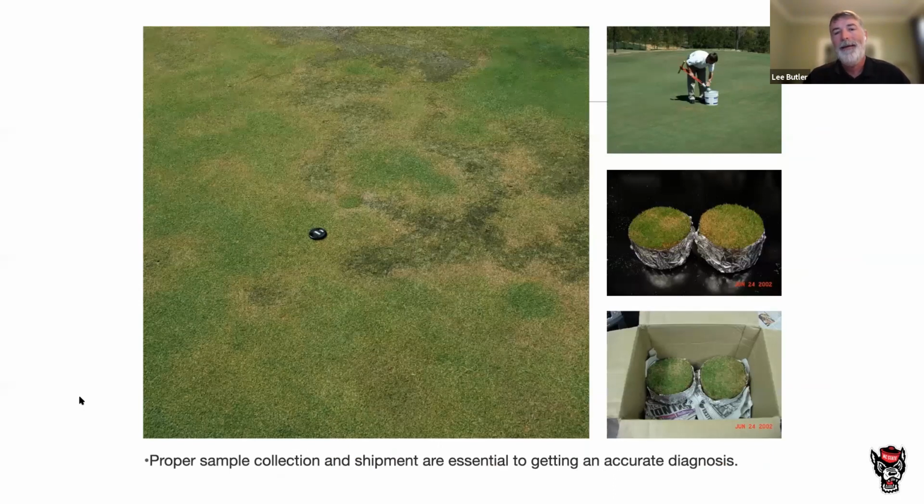All right. A couple things to keep in mind if you're going to submit samples, and that's how to do it properly. This is where people mess up sometimes. This is a golf example, but it doesn't matter. This applies to home lawns as well. Out here in the middle where the damage is very severe, that's where most people want to pull a sample, and that's the worst place to take a sample.